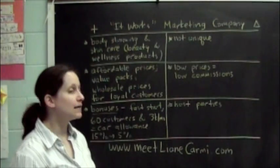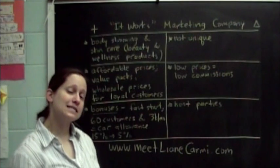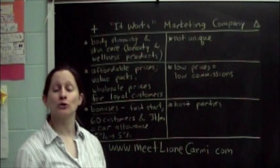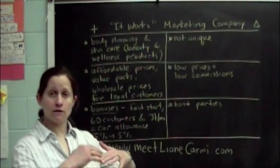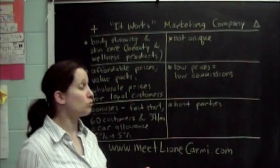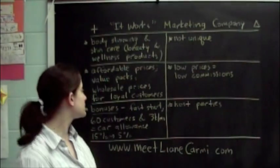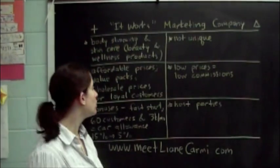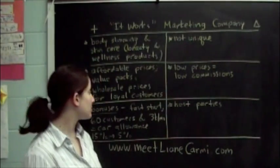And the problem with that is that when a product is not unique, you have to charge less for it in order to make it more unique. And what happens is you have a bunch of companies trying to charge less and less and less and less. And the result is lower prices, which means that 15% is a lower 15%, okay? So your commissions are not gonna be as high, okay?